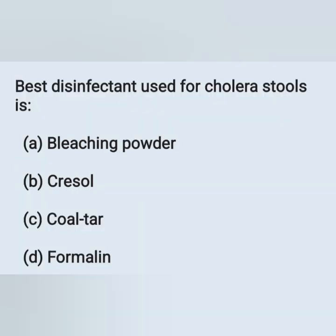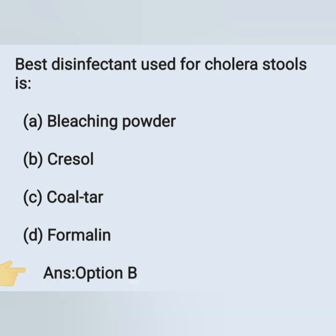On to the next question. Best disinfectant used for cholera stool is: Option A, bleaching powder. Option B, cresol. Option C, coal tar. Option D, formalin. Our question is which solution is used to disinfect cholera stool? It is cresol. Option B is the correct answer.